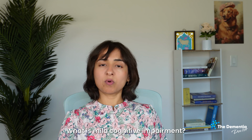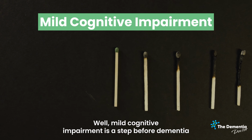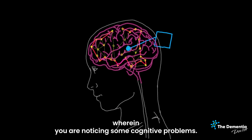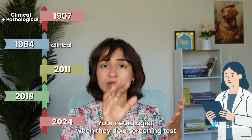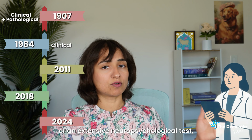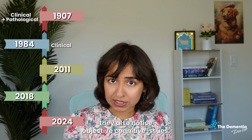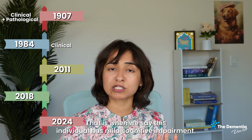Now, wait a minute, what is mild cognitive impairment? Well, mild cognitive impairment is a step before dementia, wherein you are noticing some cognitive problems. Your neurologist, when they do a screening test or an extensive neuropsychological test, also notices objective cognitive issues. That is when we say this individual has mild cognitive impairment.